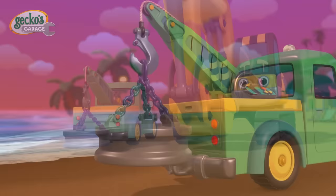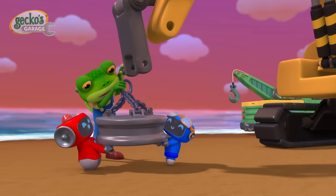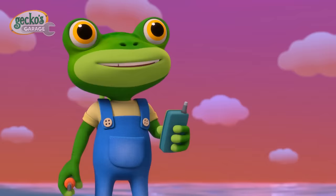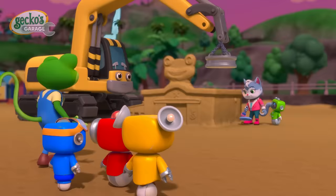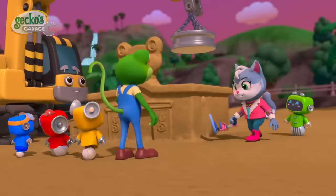A magnet instead of spades and hands will pull the keys through the sand. We'll attach this magnet to Eric's arm to reach the keys without doing harm. Eric's arm will help us reach the keys hidden underneath this beach. Meow-wow! That must be the keys. Yes, indeed. This way, Eric.